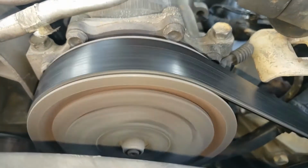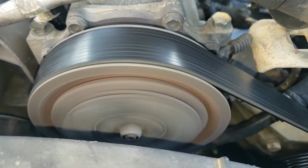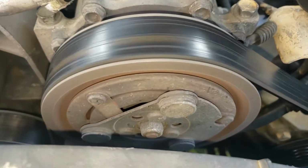Let's check and see if the compressor's running. Yeah, so the compressor's spinning. This thing's nice because the compressor's right on top. So let's turn that off and make sure that the clutch disengages. It turns off the AC. Alright, so the clutch does disengage. So we'll turn it back on and give it a little bit and see if it drops down in temperature.